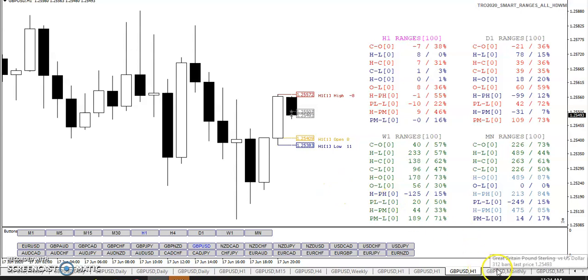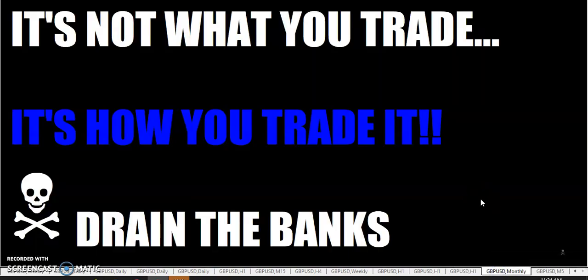So that kind of wraps it up for today. So fellow traders, just remember, no matter what method you use, make it your own. Okay, so it's your method, nobody else's. Because remember, it's not what you trade, it's how you trade it.